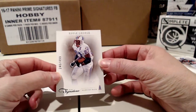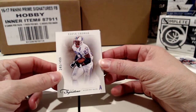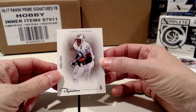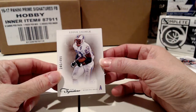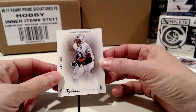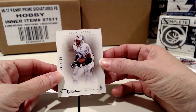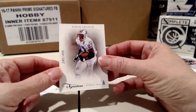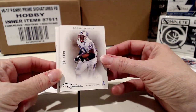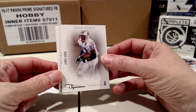All right, first up we have Eddie George. You will notice he is a Houston Oiler. The Houston Oilers moved to Tennessee, became the Tennessee Oilers, later changed their name to the Tennessee Titans. So this card goes to the Tennessee Titans. We had a little dust up a month or so ago where somebody thought it should go to the Houston Texans because they were both teams from Houston. But that is not the case.